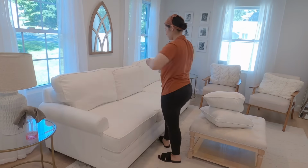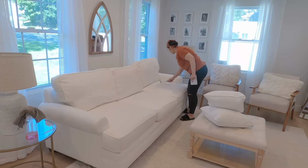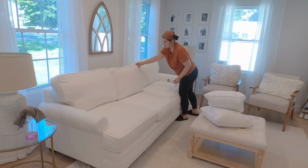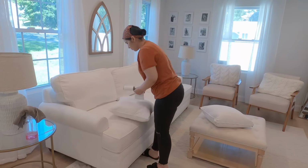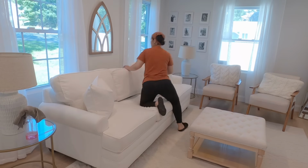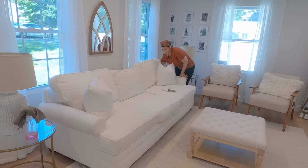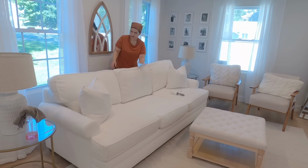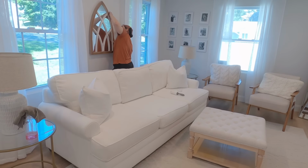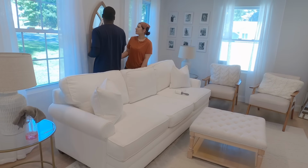I did do a deep clean of my sofa previously, so I cleaned all the cushions. They are removable cushions. I know some people that are new here might not know that and say, how does she have a white couch with a toddler? They are removable cushion covers, so I went ahead and cleaned all of them as well as fluffed them before I even decorated for this new season.